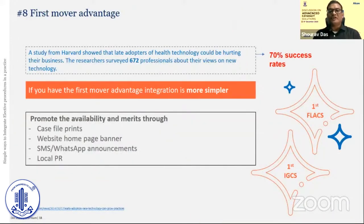In your practice, in your town, if you have the first mover advantage, let's say the first FLACS procedure, first image-guided cataract surgery, and so on and so forth, hurry up. I mean, this is the best time to do it. It's much simpler. Everything will fall to your advantage.